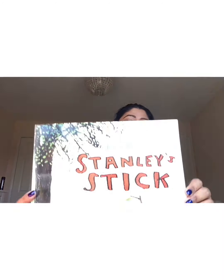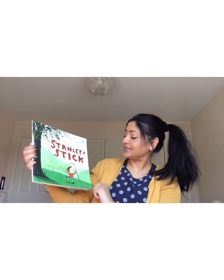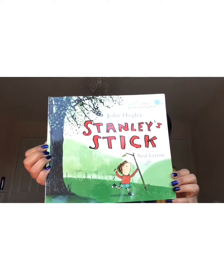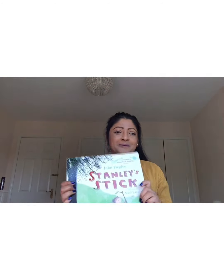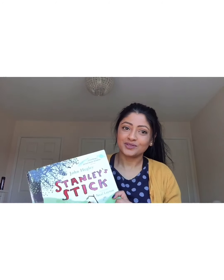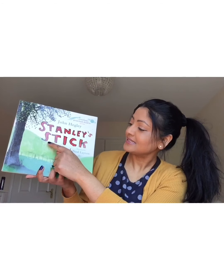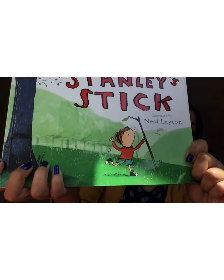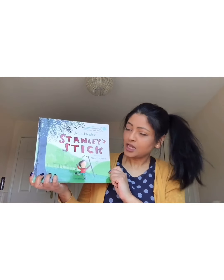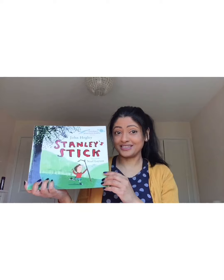And for 3 o'clock read today, I'm going to read you a story, and it's called Stanley's Stick. It's written by John Hagley and illustrated by Neil Layton. What do you think this book might be about, reception? Let's see if the book title will give us a clue. It says Stanley's Stick, and there's a picture of a little boy, and he's holding a stick in his hand. Do you think it might be a book about a stick? Let's read and find out.